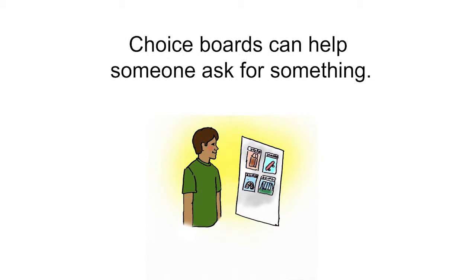This is a choice board. A cardboard rectangle is covered with three strips of Velcro. Attached to the Velcro are seven small photos, each with a title. The photos are titled Mom and Dad's House, DVD, Football, Go for a Walk, Computer, Bread, and Swimming. Choice boards can help someone ask for something.